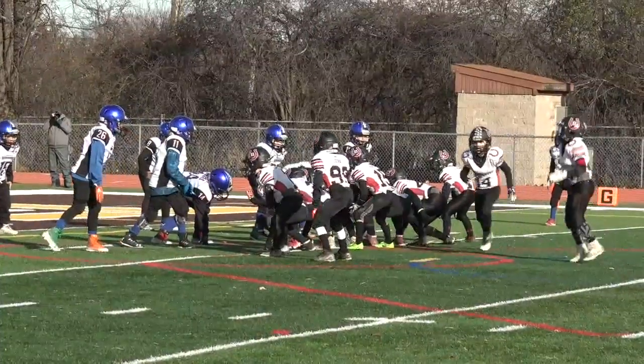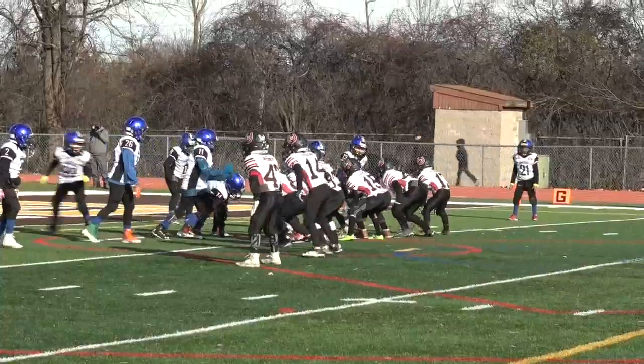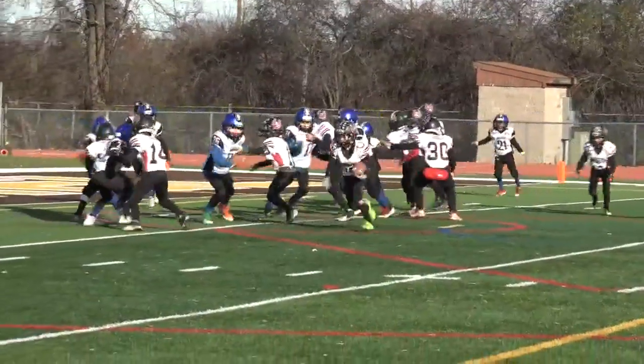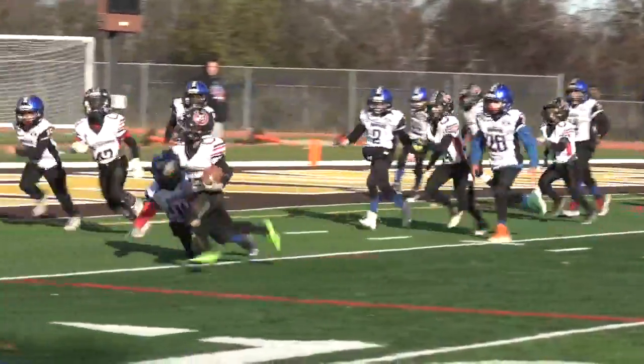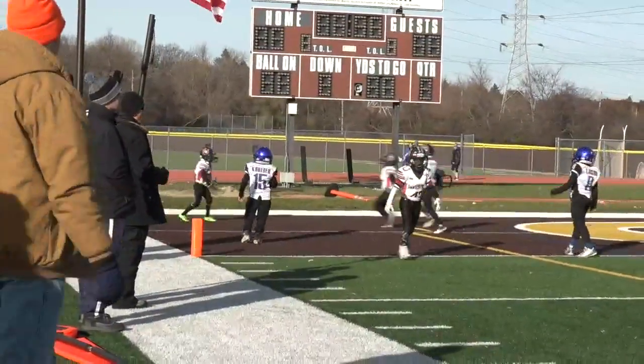All right, here we go. Sending 2 men in motion and get set. Laughlin takes. Getting to the outside. Finding the corner. End zone. Touchdown.